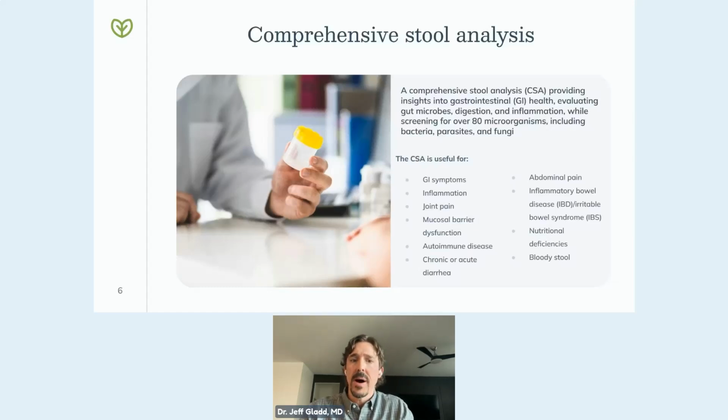When it comes to metabolic health, though, this stool test can help you and your patients determine how the diets are impacting the microbiome. And actually, there's been some recent studies, if you've seen them, on how the microbiome actually impacts the diet and the cravings of that patient.